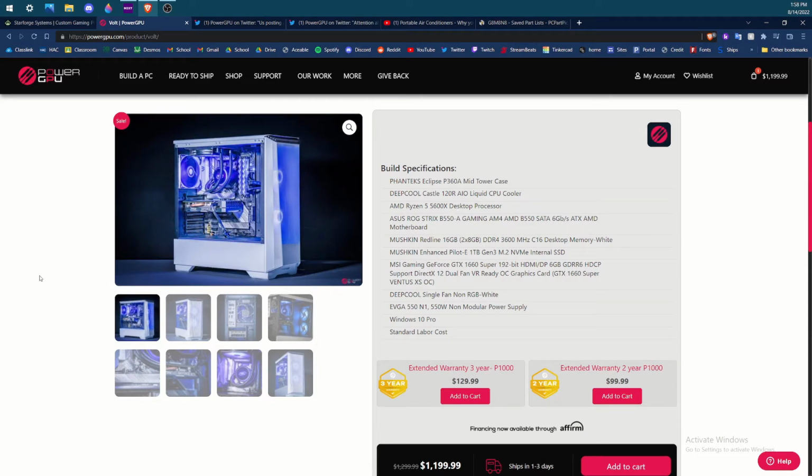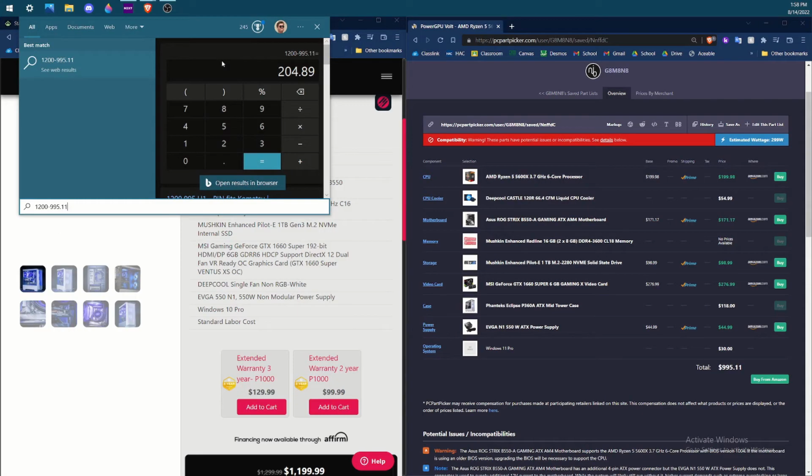It looks very respectable, so let's go ahead and pop into PC Part Picker and see what kind of profit margin they're making. Okay, so yeah, very steep. They're making a little over $200 of profit. So that's $200 to build the computer and to only get a 1-year warranty.